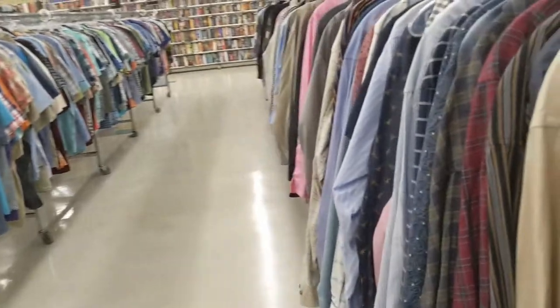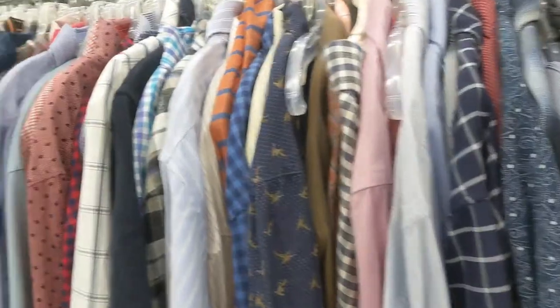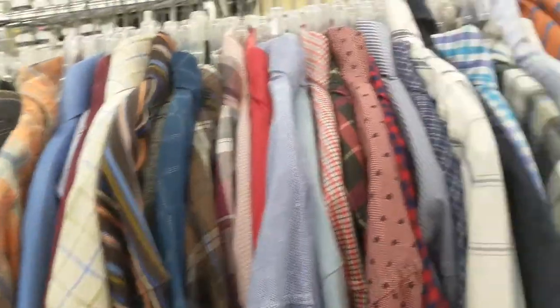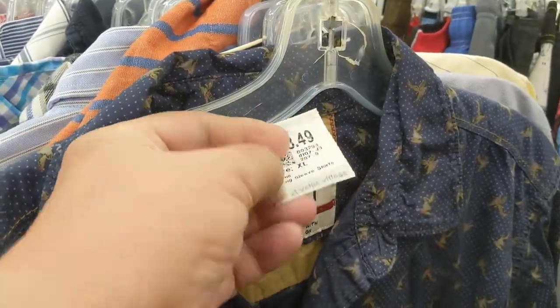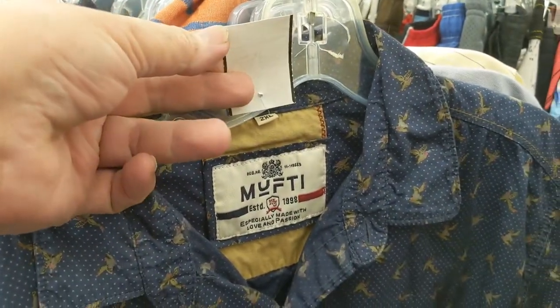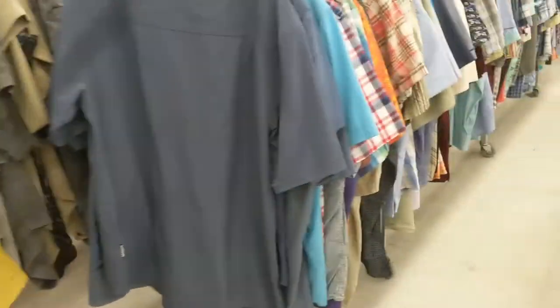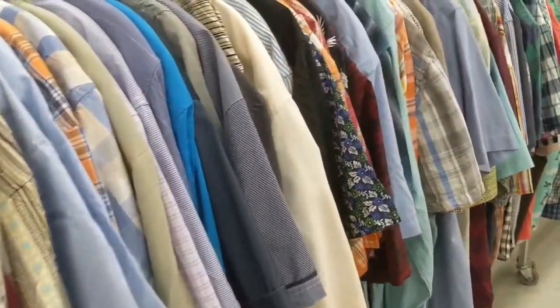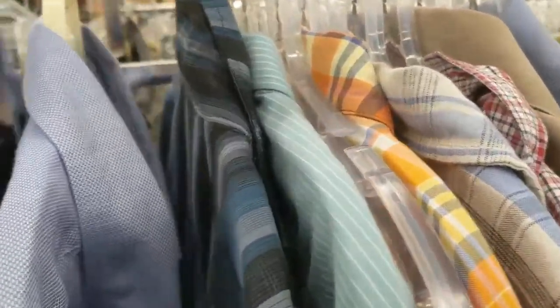So continue around. Long sleeves. Almost feel like I'm being disappointed here. Almost thought it was a candidate, but it's a long sleeve. I think you could use it in the cool weather, I suppose. Those are long sleeves. Here's the short sleeves. And here we're gonna find some candidates.